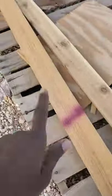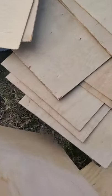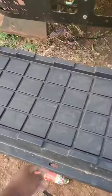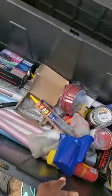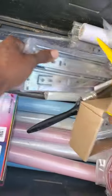And then for the bottom, I can use some of these pieces of wood we have up here. And I think this would be just fine for stuff like this. That way I don't have to buy new material for it. And there's a box up here with a lot of stuff I bought off Amazon that I'm going to use. And I have a lot of drawer slides.